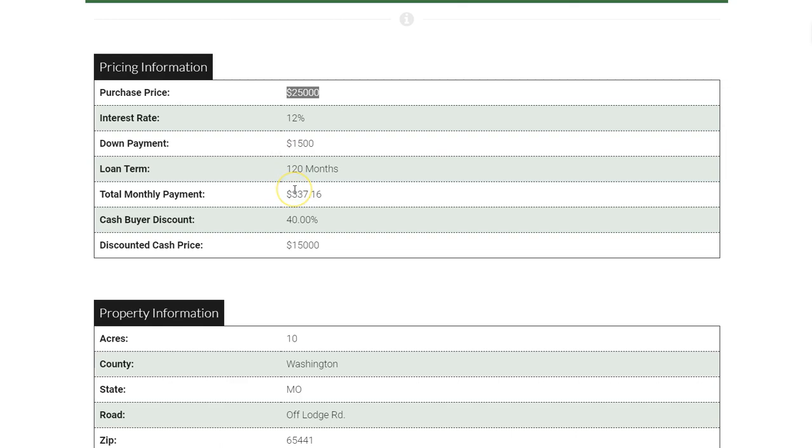The total monthly payment, which would start 30 days after you make your down payment, is $337.16. Now, cash buyers, if anyone's out there looking for acreage, whether it's to hunt or just off-grid stuff, 40% discount on this property. If you mention this ad, $15,000 cash price. So when you look at that on a per acre basis, you're talking $1,500 per acre in Washington County. That is a very, very low price per acre.